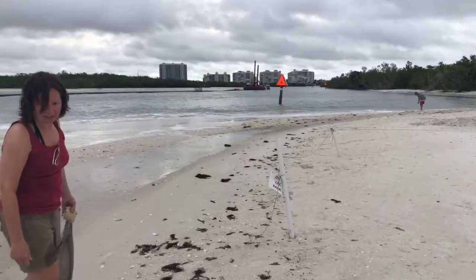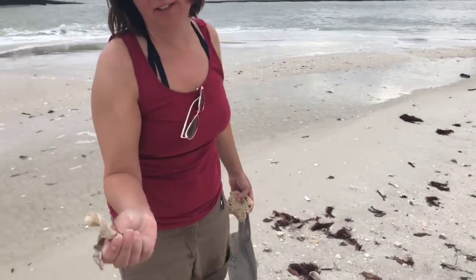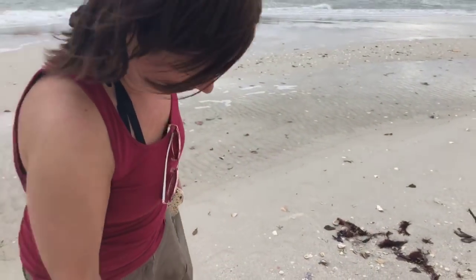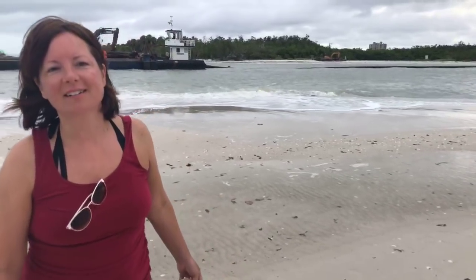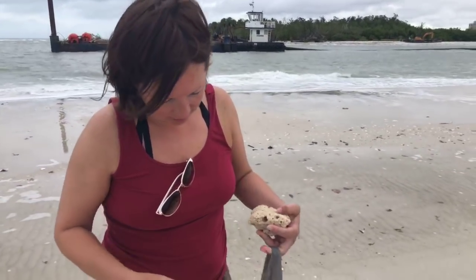What you finding? You find a whole one of these to save my life. I found three of them here. Yeah, darn it. I know, that's the third one. How's your moon shell hunt going? Zero. No moon shells? Zero. I haven't really found anything. Just cockle shells everywhere and a piece of worm rock. I got a huge cockle shell.